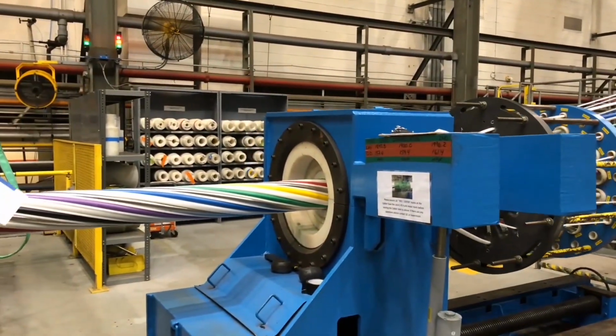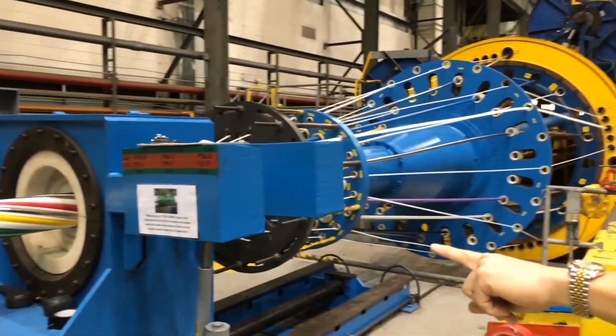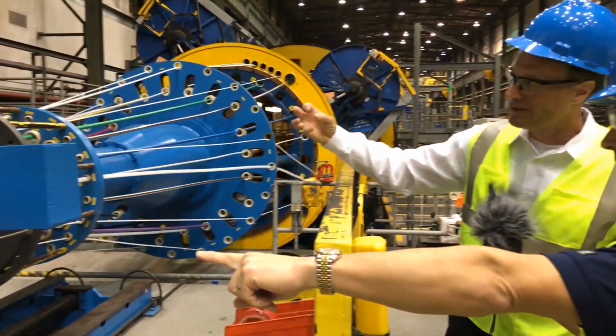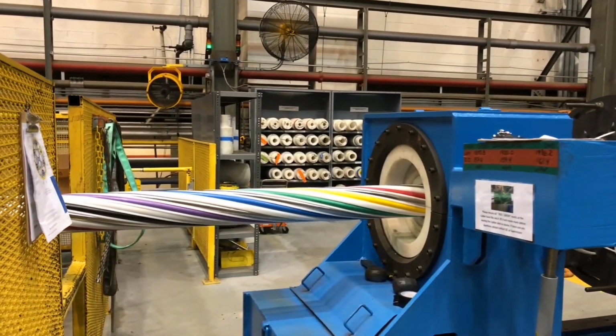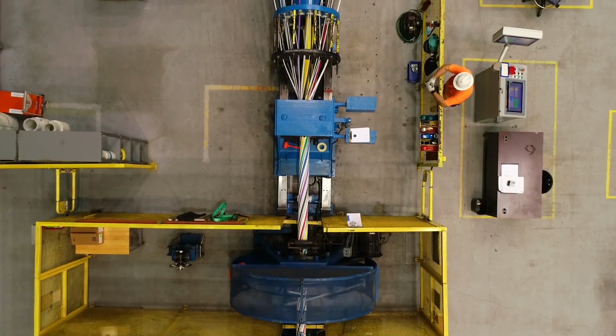So it goes through that closing die, so everything has to fit in precisely. I mean, that's an engineering feat in and of itself, to fit into that closing die. And then you look at what a nice package that is right there coming through that end of the closing die.